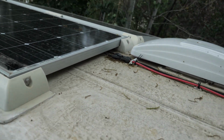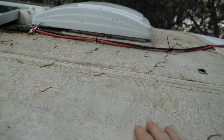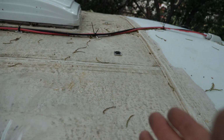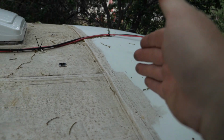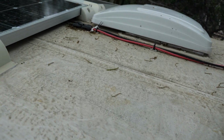And I will let you know, I tried the Henry's Tropicool and I absolutely hate it. It does just scratch right off. It did not adhere even with all the prep to my roof, and I'm not a fan. It also, as you can see, because of the silicone, it attracts dirt. So here is white fiberglass, non-treated, and here's the Henry's treated, and it is a mess. So not a fan of that.